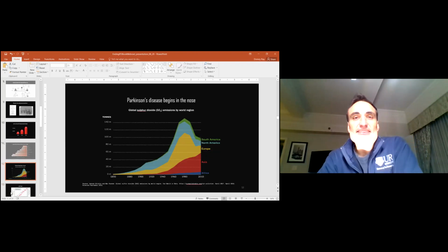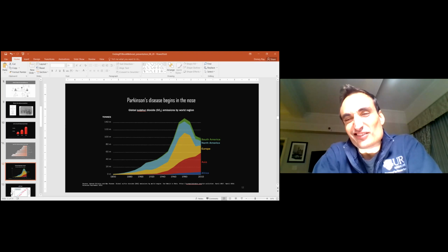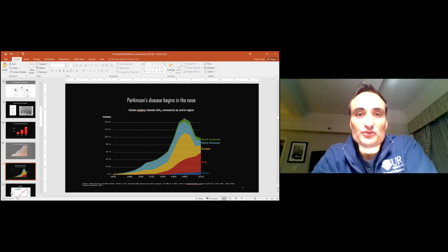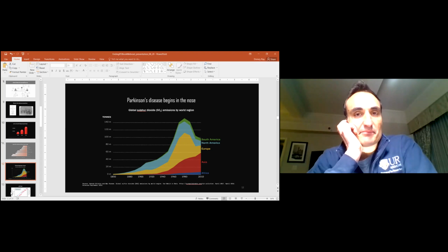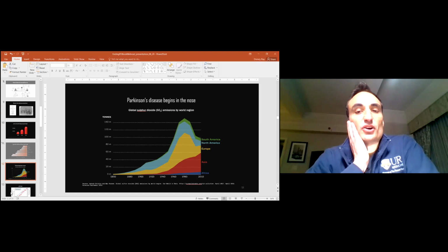And so why is that? There are numerous products and byproducts of the Industrial Revolution, including air pollution and pesticides and another industrial chemical called trichloroethylene, which I won't discuss today, that have been linked to Parkinson's disease. And if you look at this graph, this is a graph of air pollution. Sulfur dioxide is produced from the burning of coal and oil. And it's probably not the causative thing, but just a marker for air pollution.